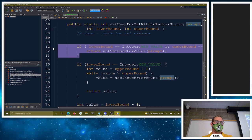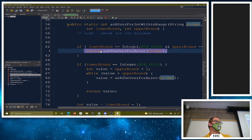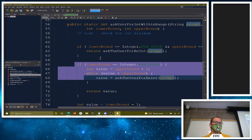That's it, right? If you say the minimum is the absolute minimum and the max is the absolute max, we don't have to do any checking at all. I'm just going to ask the user for an int and go. But if that's not the case, right? So when a return happens, the rest of the method never runs. So if this is not the case, I'm just going to check the next thing.